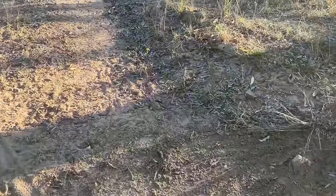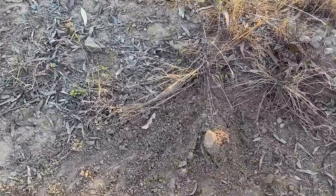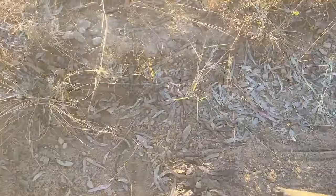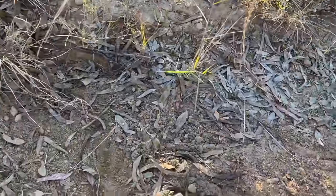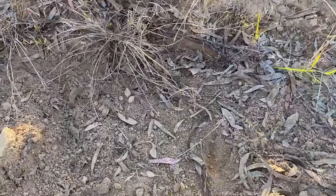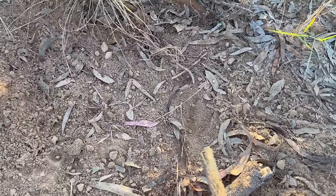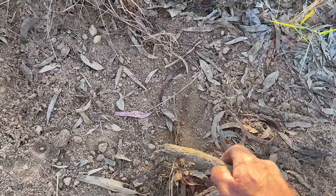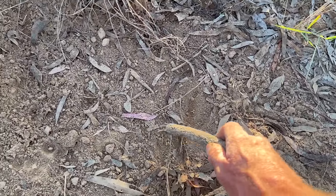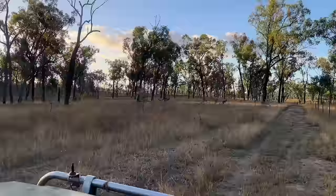Okay, I seem to be getting super unlucky. I did all that scratching there. I did that scratch. The dog did that one. And the dog did that. And this is the one that the bandicoot had dug right out, and I covered it back up. The centre of the pan is right there. There's the closest track. There's another one. There's another one.